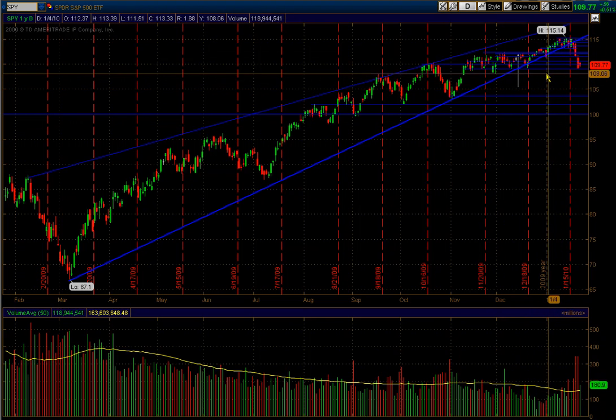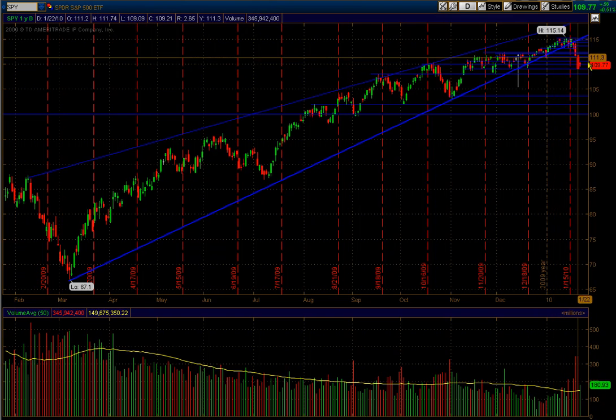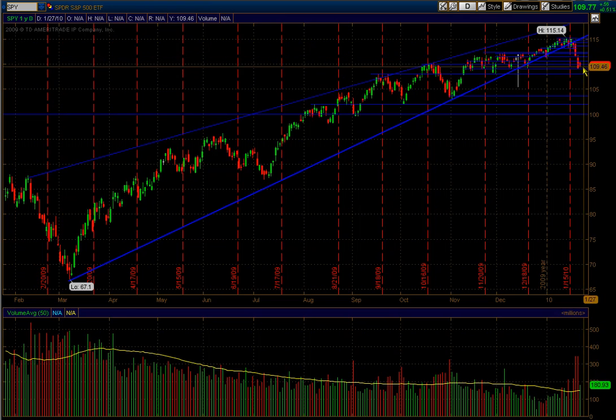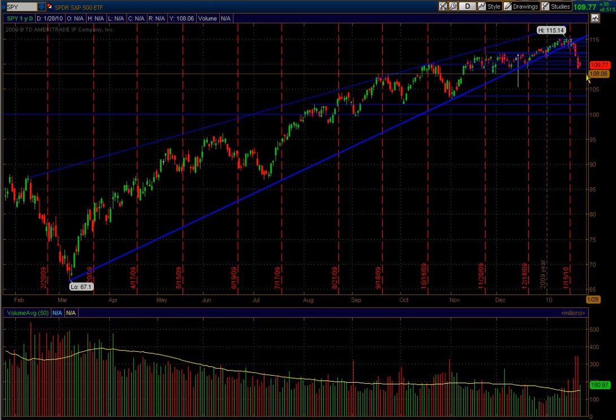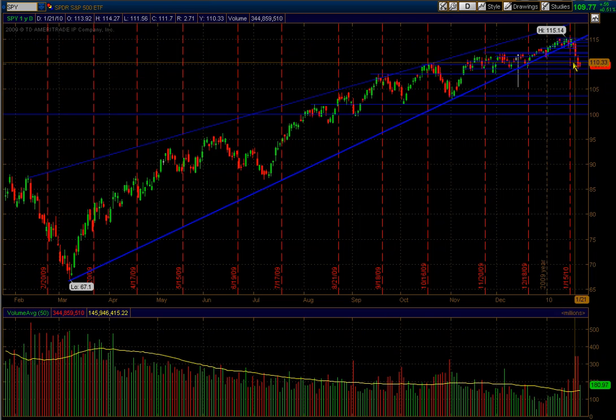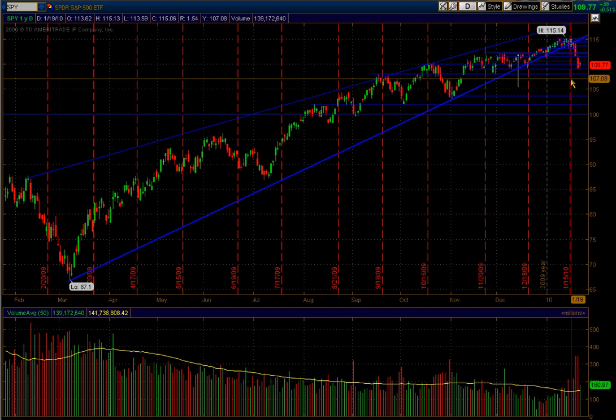What I would need to see from here is some more continuation to the downside. We'll probably get some sideways chop here. We'll probably make a bearish pennant or a low base formation after a sell-off, and then break down further to the downside. But we do have a lot of support to fight through. This 108 mark is going to be really big right down here. So if we can close below 108, it's definitely going to be very bearish for the markets. And I would like to see a swing low and a lower swing high from here.